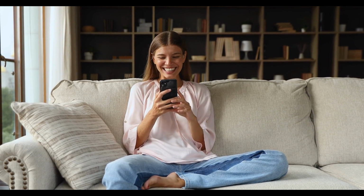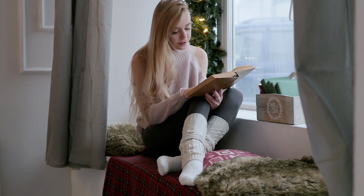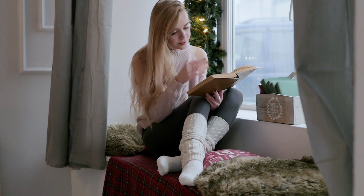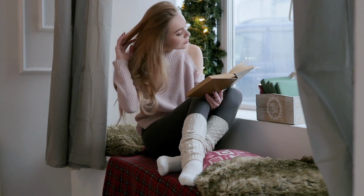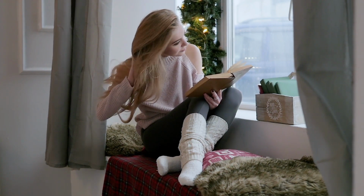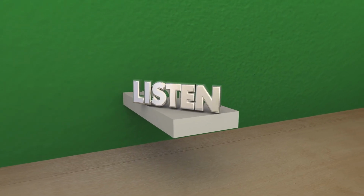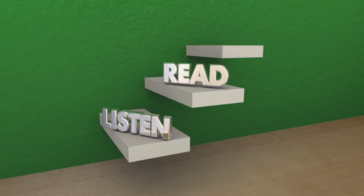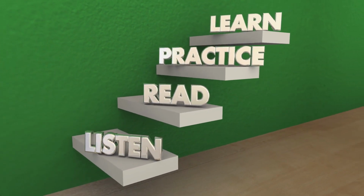Tip number 8, use technology. There are many apps and tools available that can help you retain what you read. For example, you could use flashcards or a spaced repetition app to help you review the material. You could also use a voice recorder to summarize the main ideas in your own words and listen back to them later.